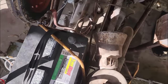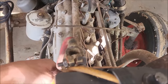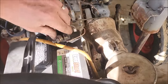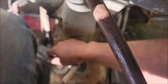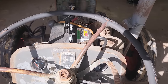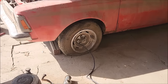Jump up here. All of this tomfoolery, that's our ignition on. This hooks everything up, because that's what you want. Roll it over. There we go. Not bad. And it is airing up the tire.